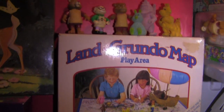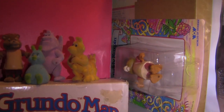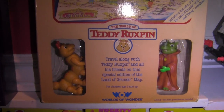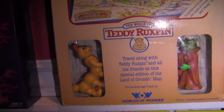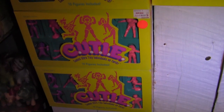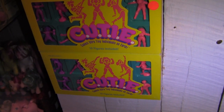The Land of Grundle. Those are all the Wendy's toys, except for this one on the end. That's actually that figure unboxed. I have a packaged one, that's why he's kind of sitting like that. The Land of Grundo that came with Grubby and a different, I can't think of what his name was. I've got some boxed cutie sets, which were the muscle for girls, basically. Coolest ultra tiny individuals on Earth. They were so adorable.